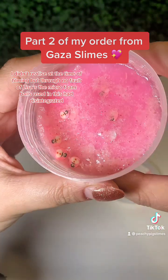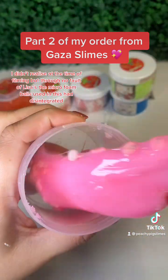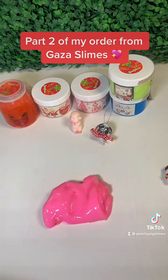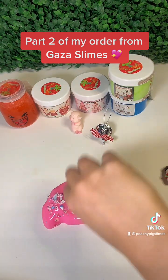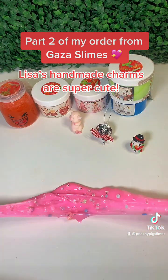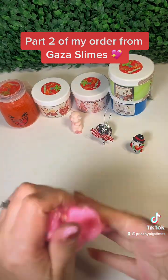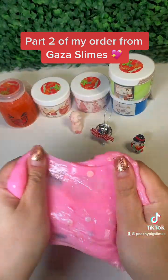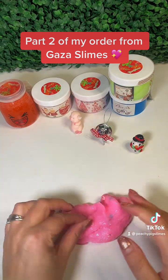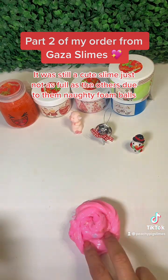I didn't realize at the time of filming, but through no fault of Lisa's, the microfoam balls used in this had disintegrated. Lisa's handmade charms are super cute. It was still a cute slime, just not as full as the others due to them naughty foam balls.